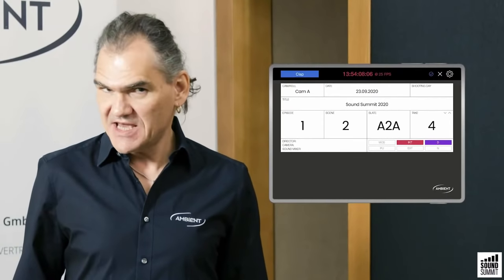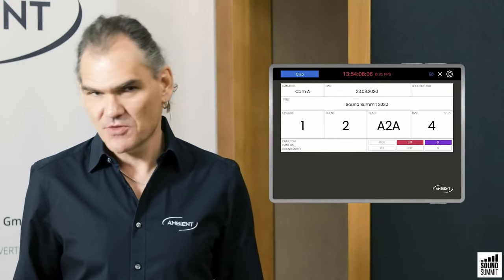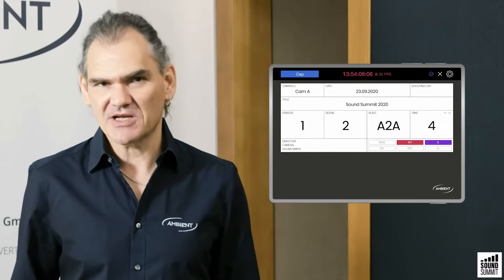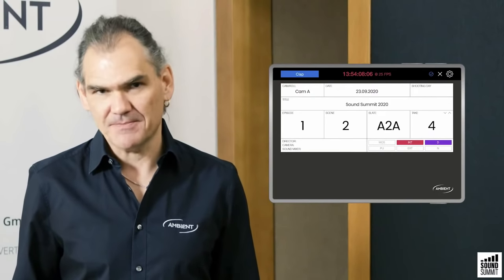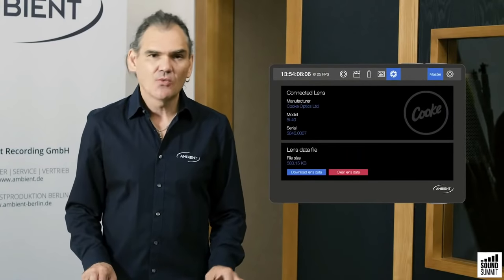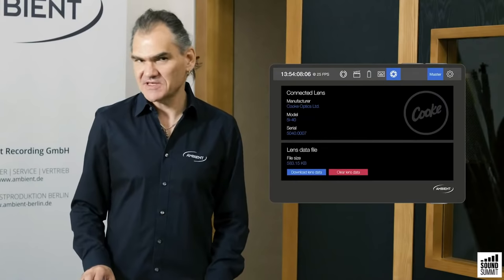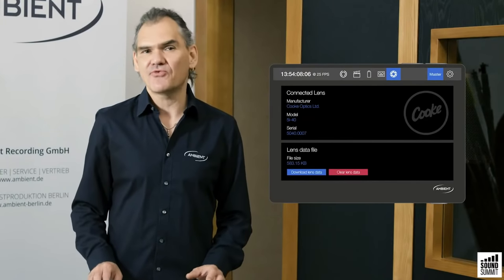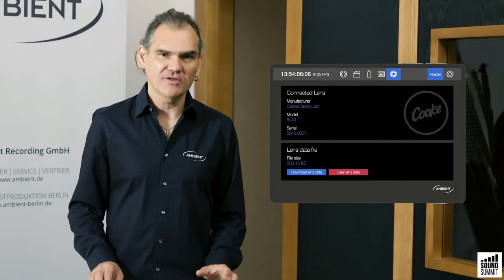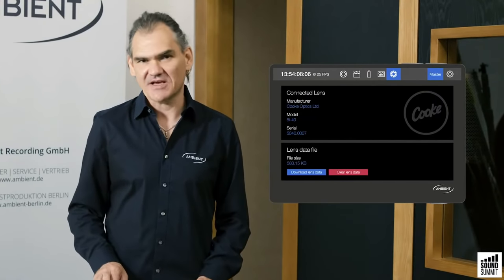Introduced last year, we have the Slate tab, which also has seen a major overhaul. It only gives access to those fields that need to be managed by the clapper loader during a typical shooting day. It wouldn't be a Lockit Plus without lens data recording. We're happy to say that we closely cooperated with Cook to implement the latest version of their standard and now allow for frame-accurate recording of all the data, including inertia data, essential for VFX.